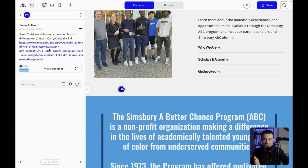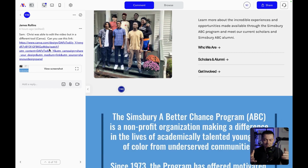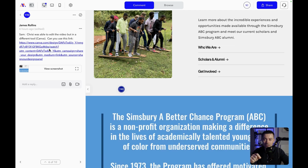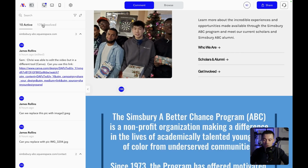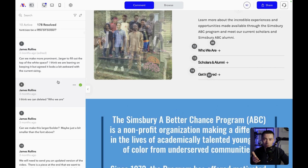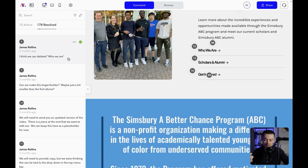So it's super simple for me to see where they're targeting instead of trying to visualize the feedback and sort of dissect it. It just says exactly here, do exactly this. It's super prescriptive. Then you can just tick, it's done. So this client had 178 bits of feedback. A lot of it is just copy, by the way. I'm not a terrible designer. It's just like, you see, I think we can delete this, blah, blah, blah.